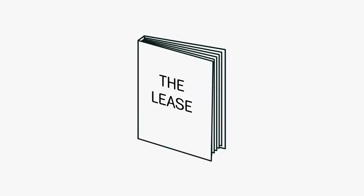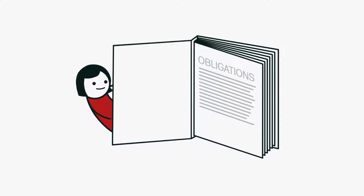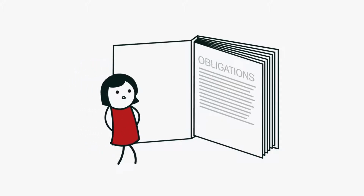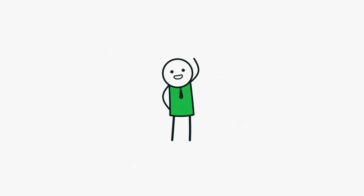The day you were handed the keys to your apartment, you also signed and received a thick and wordy lease. You can think of it as your property's Bible. It sets out all your rights and responsibilities as a property owner. With these rights, you also have a number of duties and responsibilities, which is what your managing agent is here for.